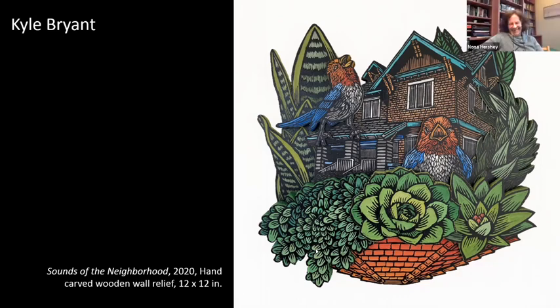Well, this piece really needs to be seen in person, because it's got a lot of three-dimensionality to it, and you can see that your inspiration is printmaking, very much so.